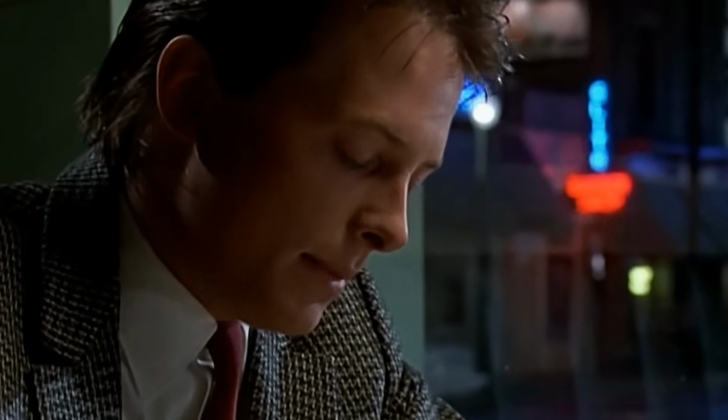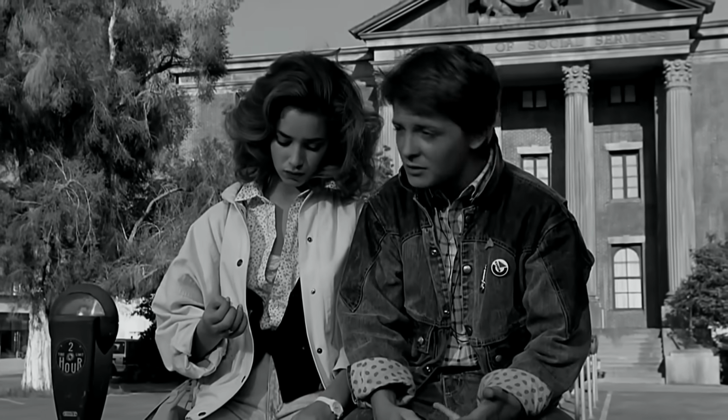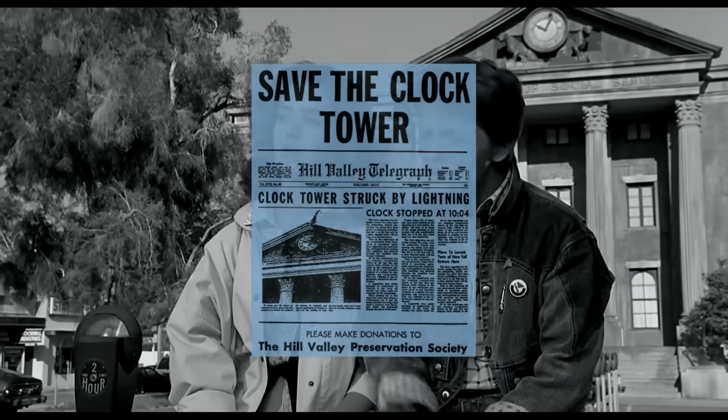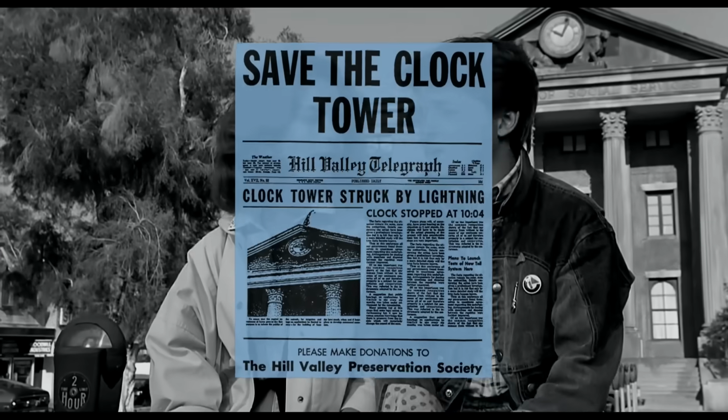Shot by terrorists. But Marty is carrying more essential information about the future. He knows the exact time and date that a tower will be struck.